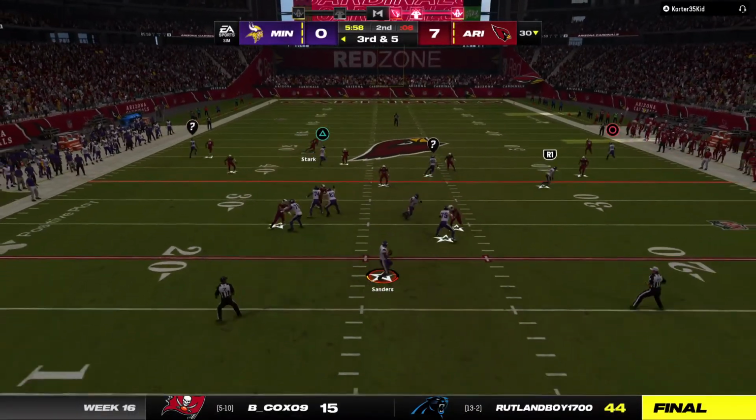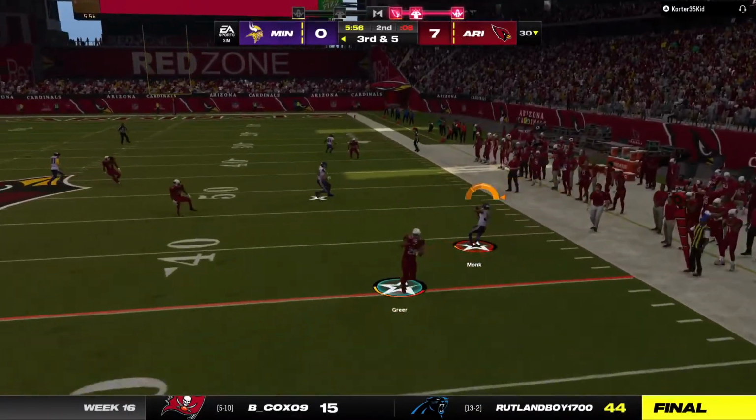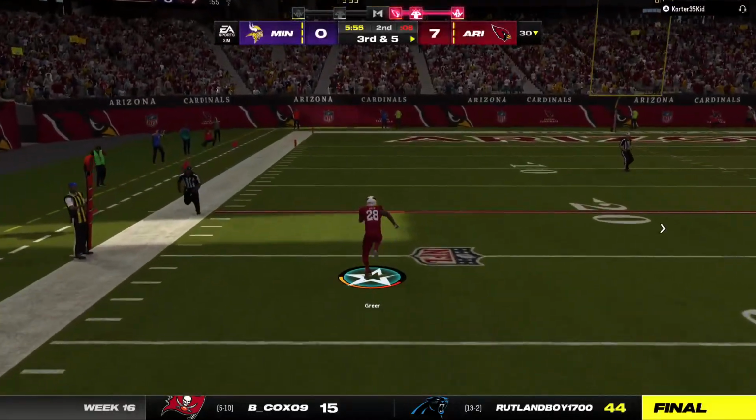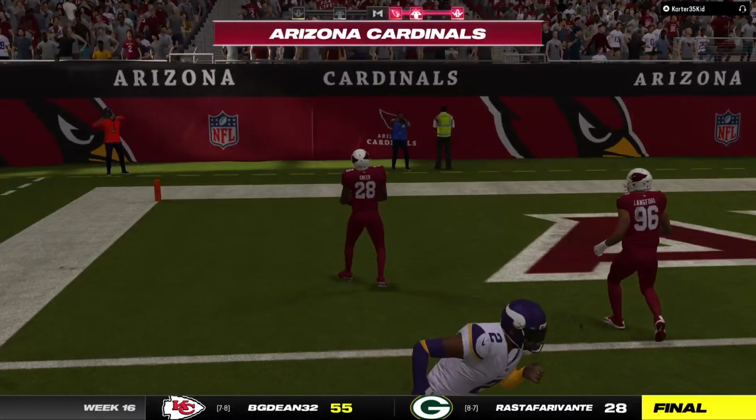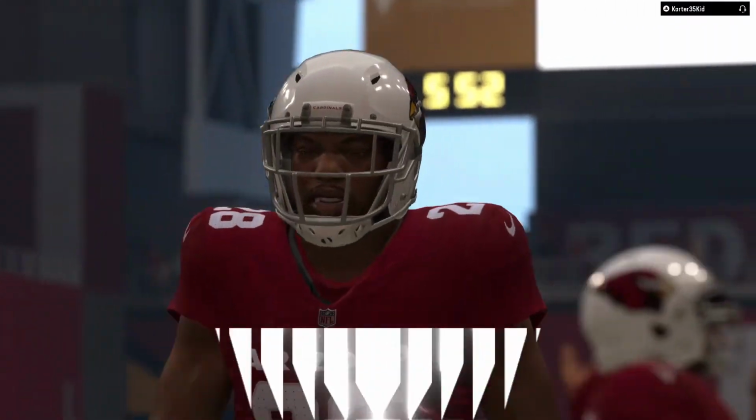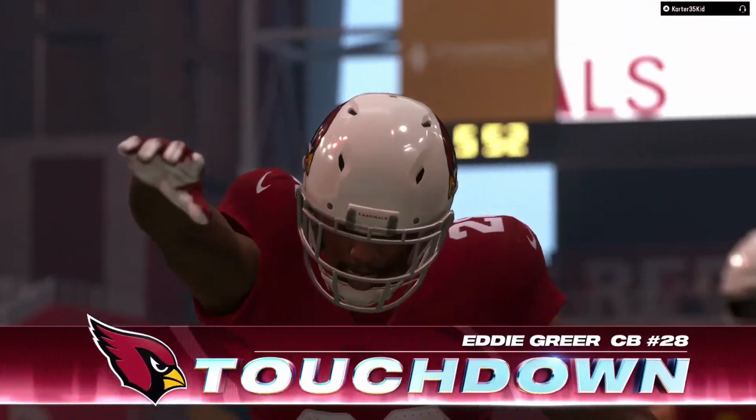Back to throw. Oh, and his early struggles continue. Here's another one intercepted. And they will score. It's a pick 6 for the Cardinals touchdown.